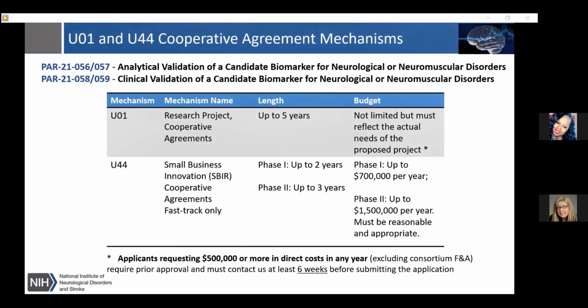Now, for the analytical and clinical validation PARs, as I said, all of these are either U01 or U44 options. The project can be up to 5 years again, although some of the projects really only need 3 or 4 years, especially in the analytical validation stage. And just like the discovery PAR, any applications to the academic U01 FOAs having budgets over the 500,000 direct costs per year have to have prior approval to come in. So again, reach out to us at least 6 weeks before the receipt date.